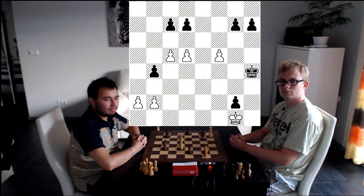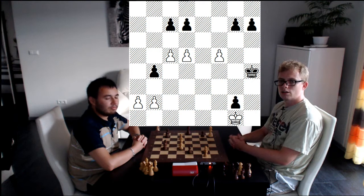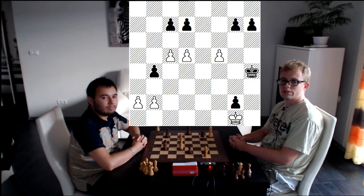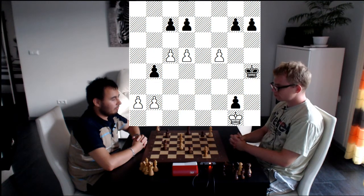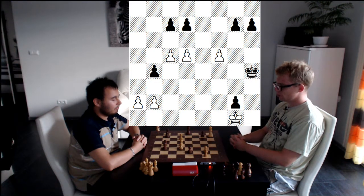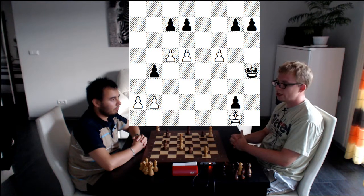Today we are going to show you one example which shows how the chess master's mind works. That's a study of Troitsky, which was made in 1913. Let's look at the position. As we can see, white to play and win. The only way to play for a win in this position is of course to push the a pawn.